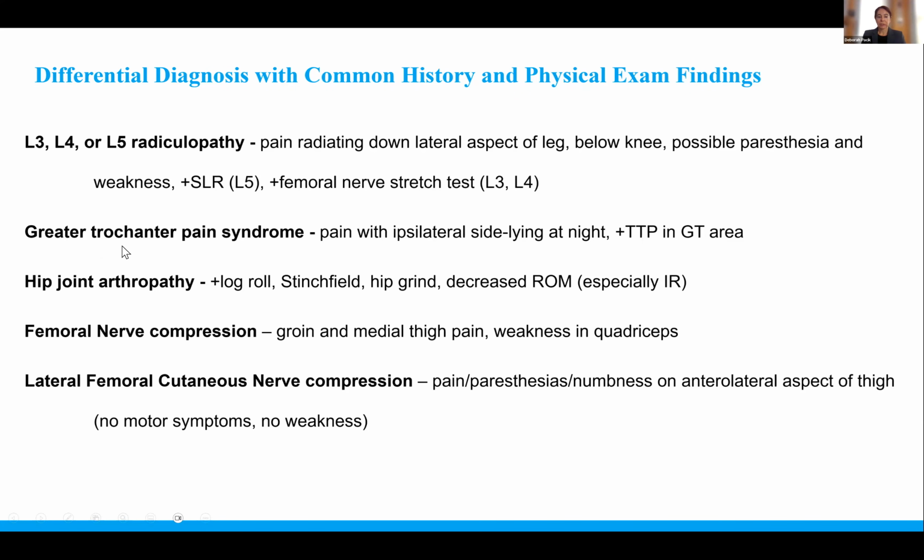She could have greater trochanteric pain syndrome. So she would report pain when she lies on that side at night. She might have tenderness to palpation over the greater trochanter. She could have hip joint arthropathy or some kind of intra-articular process, in which case she'd likely have a positive log roll, positive Stinchfield. She might have a positive hip grind, likely decreased range of motion, especially if she has some arthritis.